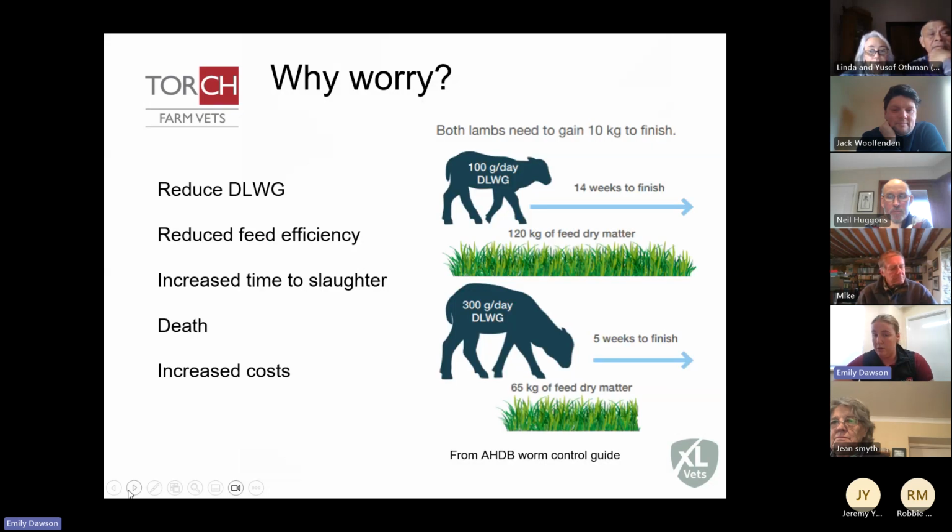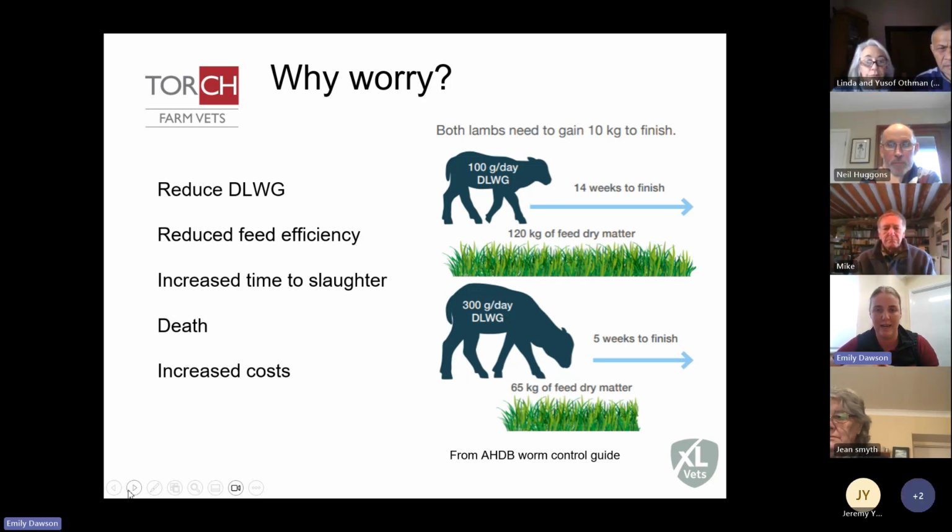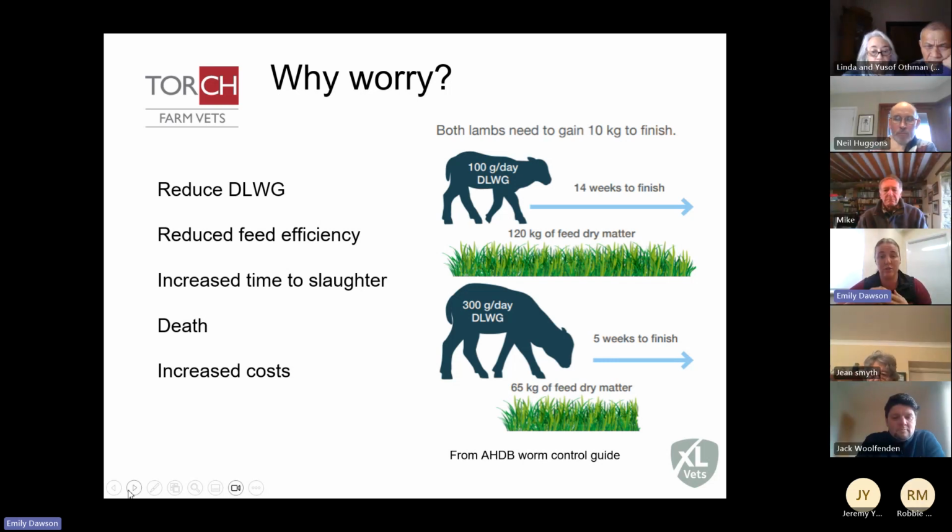So why do we worry about worms in our livestock? Well, worms have developed themselves to be able to live in the gut and take nutrients from the animal. In the process of doing that, they can also cause damage to that animal's gut lining through their feeding patterns and things like that. So a combination of the worms stealing some nutrients and the damage to the gut stopping the animal absorbing nutrients means that we can see livestock that have reduced daily live weight gains.